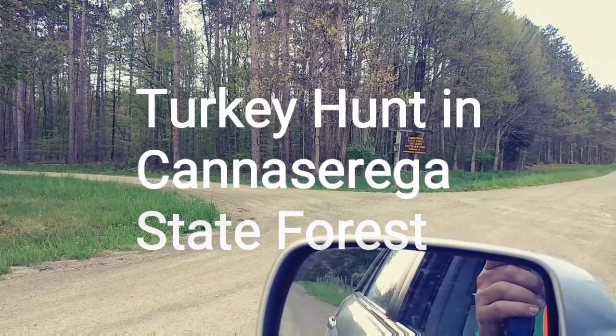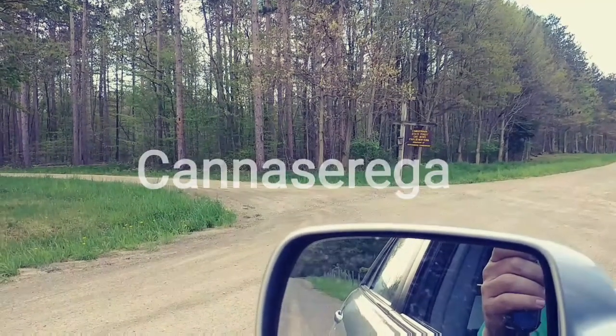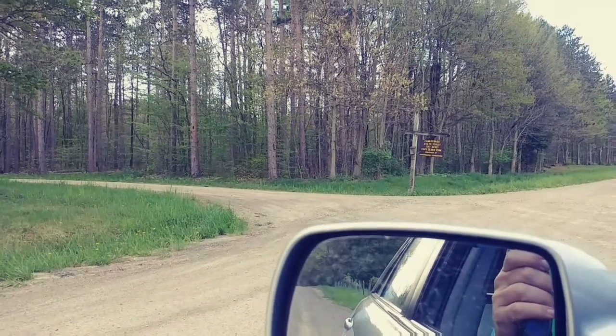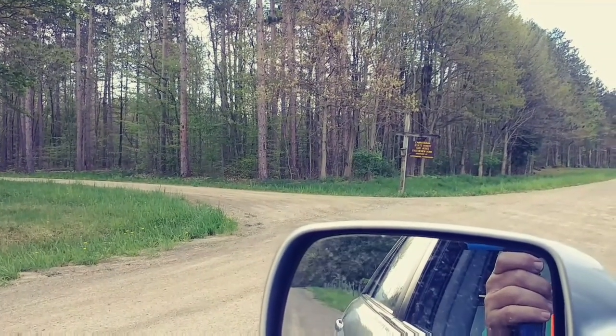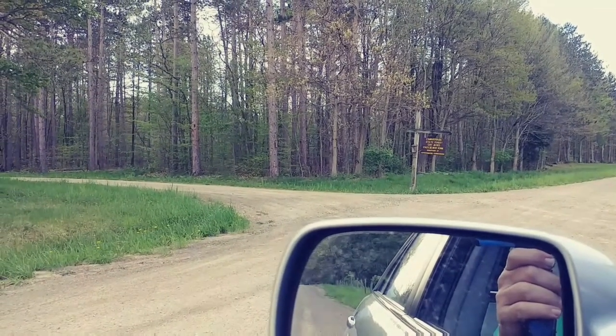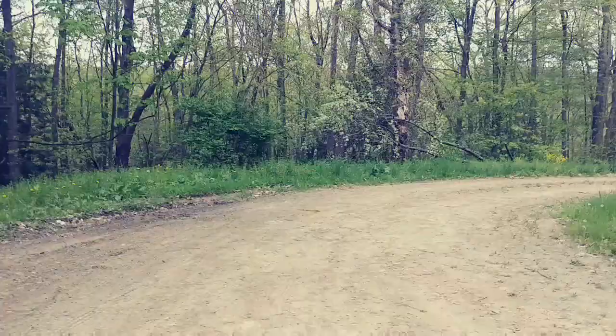Well, I found the entrance. It was sort of a guess. One of the things is the state forest is not as well mapped, I guess, as the parks are. And I'm going to make my own map.